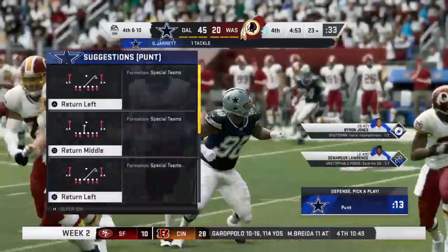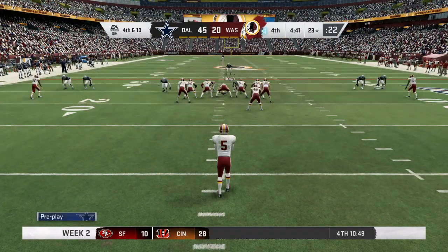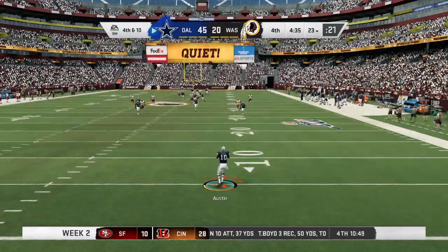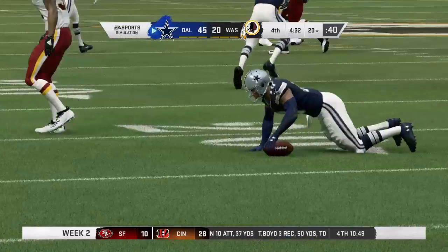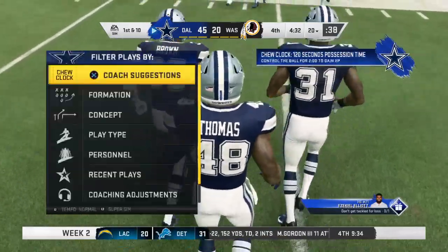Well, you can see what they wanted to do. They wanted to set up the screen there, but it got blown up. It's hard to run that play if you're not getting a lot of pressure at the quarterback because the space doesn't open up. They were able to read that one and slow it down and stop it before they could get a first down. A good return there. Call it 13 yards. And the offense will take over with a new set of downs.